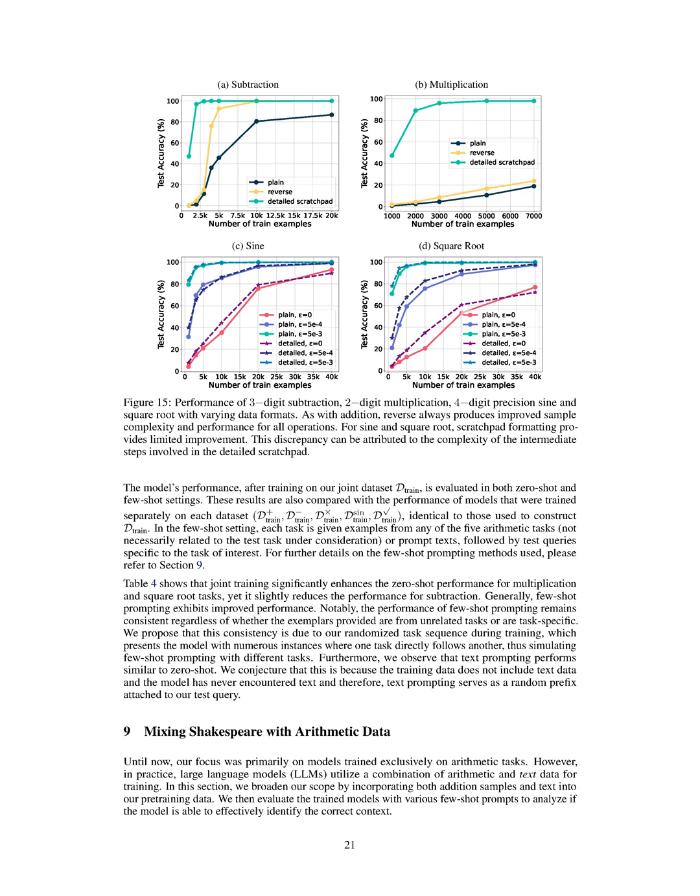Section Summary. In this section, the authors expand their study beyond addition to include other arithmetic operations such as subtraction, multiplication, sine, and square root. They analyze the challenges and intricacies of each operation, considering factors like negative numbers, longer outputs, and floating point precision. The authors also investigate the impact of jointly training on all 5 arithmetic tasks and find that it significantly enhances zero-shot performance for multiplication and square root, while slightly reducing performance for subtraction. Few-shot prompting shows improved performance, regardless of whether the examples provided are from unrelated tasks or task-specific.